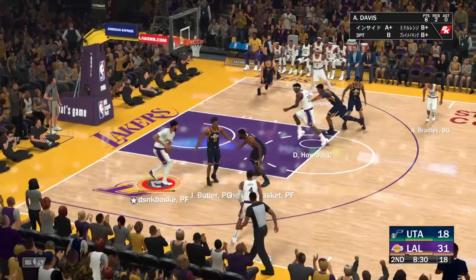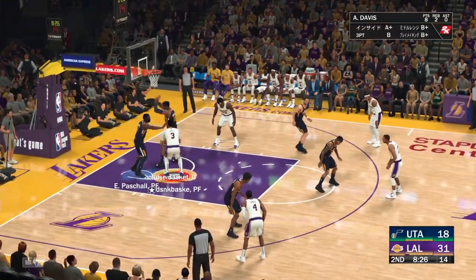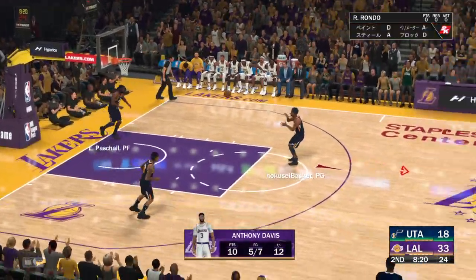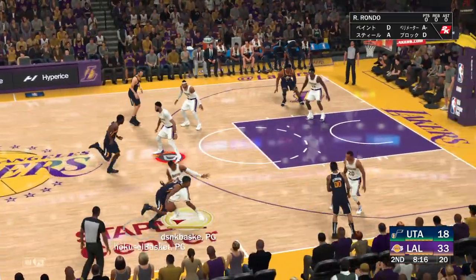On the wing, Davis. Nice move. And Davis throws it down. So smooth, so fluid, effortless, yet powerful. When Davis gets positioning like that, he's trying to dunk it.